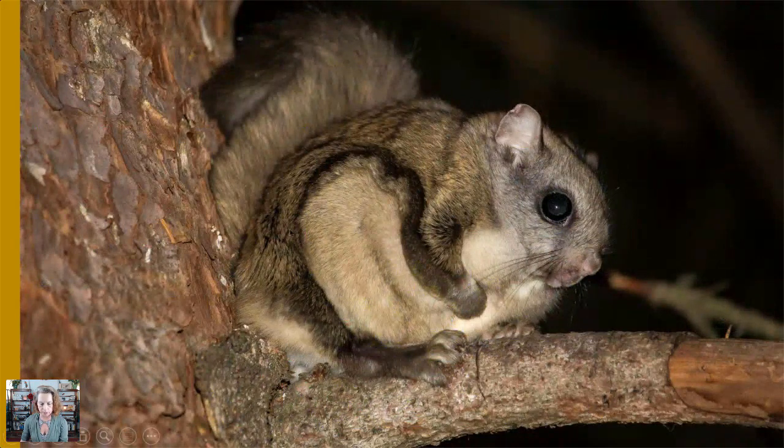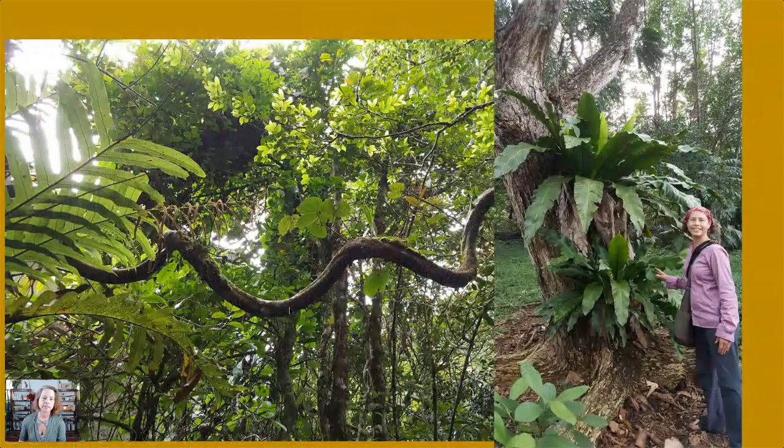Anyway, here's another picture. You can see the flying squirrel when they're perched here. They look different than your normal squirrel that we were looking at previously because they have this kind of lump here. And that is the big fold of skin that unites the arms and the legs and that allows them to glide.